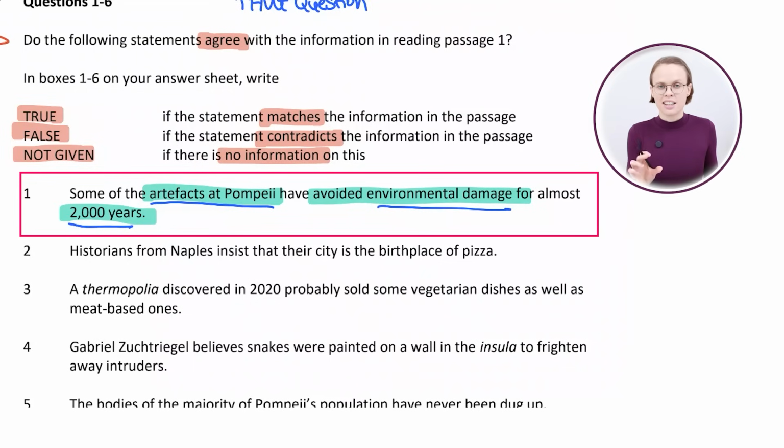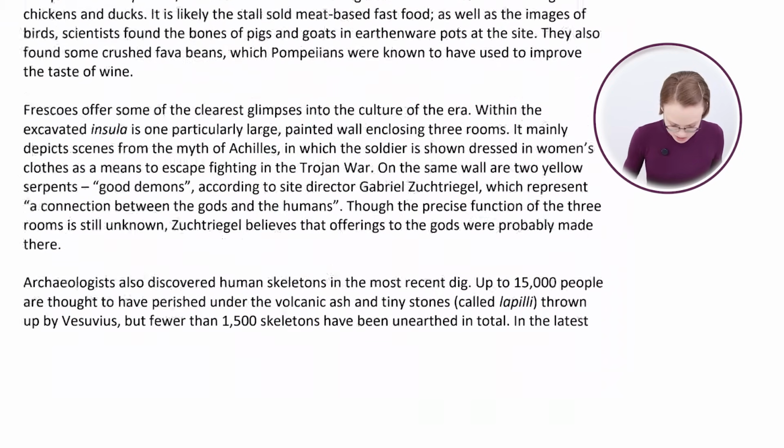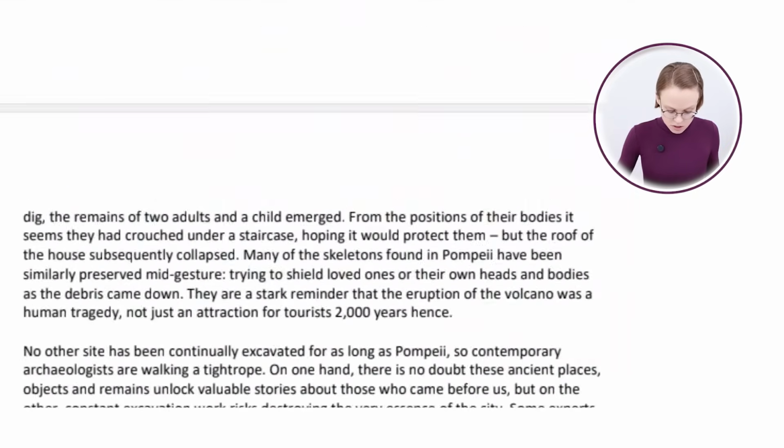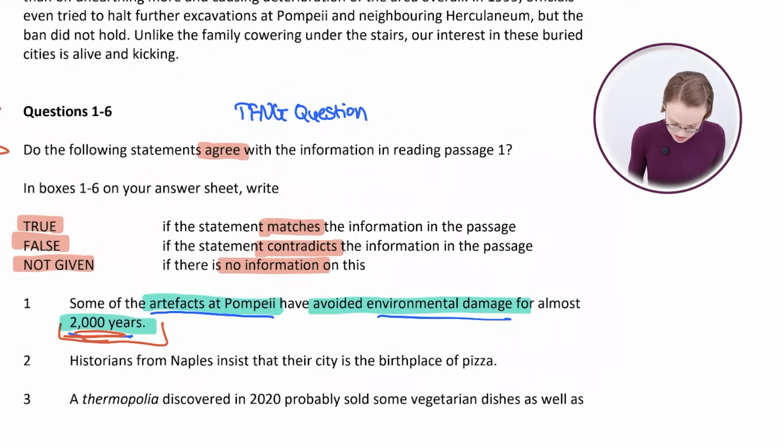Here you can see that several words are paraphrased. First, actually 2,000 years is not stated as a number in the passage. This happens sometimes. Of course, numbers cannot be changed, and if the text states a number, you will find that number exactly like that in the passage. But sometimes the number is written out or written in a different way. And this is what has happened here. That's why you need to be very careful. Here it says, for nearly 2 millennia. And this means for about 2,000 years.